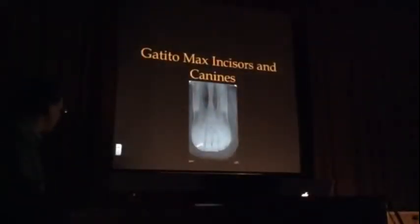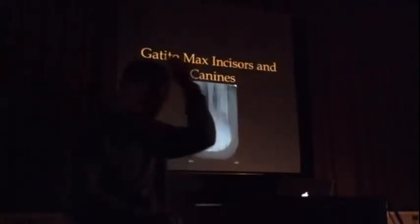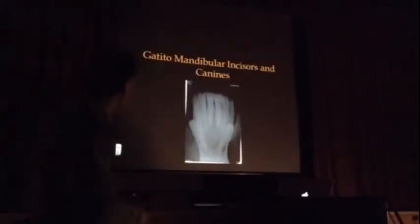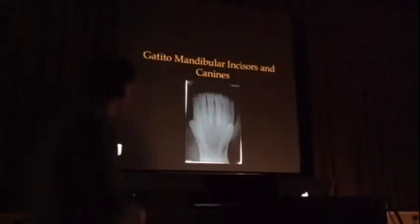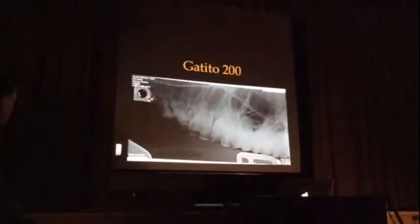These are x-rays of Gatito, and he also has resorptive lesions going on, probably from the aggressive dentistry, which we're going to talk about, the resorption, here in a little bit. But same type of thing here. These canines are resorbing. So we had to stage Gatito because many of his teeth were just very decayed, resorbing. This is that 106 that's been filed down to the gingiva. You can't even hardly make out structure here.